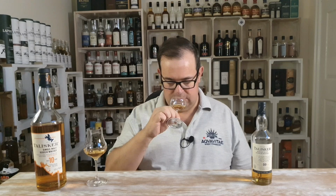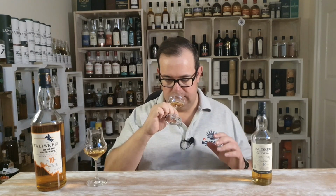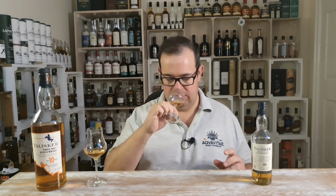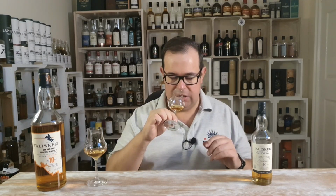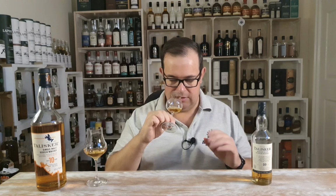Let's smell the old one. This one smelled quite different, to be honest. This is a lighter whiskey, less smoky, but definitely more fruity. More apples, more pears. Smokiness is slightly hiding, to be honest, behind that fruitiness. Also slightly salty, maybe seashells, slightly spicy.